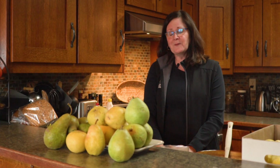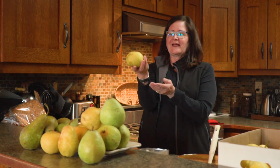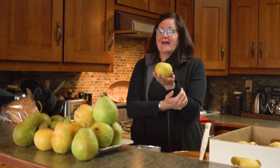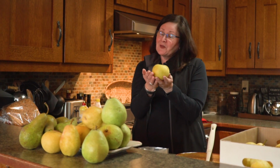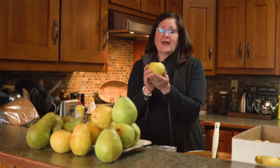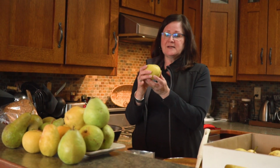Next pear we're going to talk about is an Asian pear, which is this one. A lot of people say that it's a cross between an apple and a pear, and actually it has a lot of similar characteristics to an apple, but it is not really a cross at all. But it's like an apple for one thing, the shape, it looks like an apple, and secondly, you pick it ripe off the tree and it's ready to eat as soon as you pick it. So that's different than all of these other pears, is that it's ripe, ready to eat.